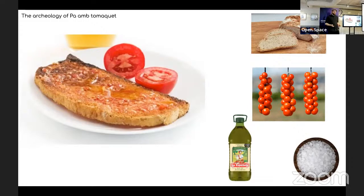Then olive oil, obviously. One of the big successes of Spanish industry is the world's largest olive oil industry, the world's largest olive oil manufacturer. A lot of that's mechatronic, a lot of that is industrial, a lot of that's machinery. So that's the modern use there.